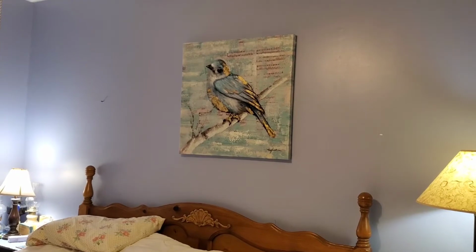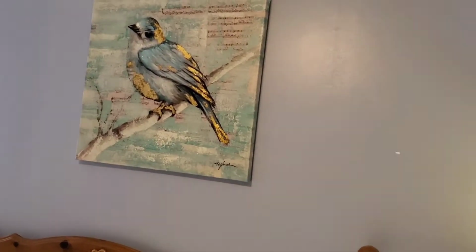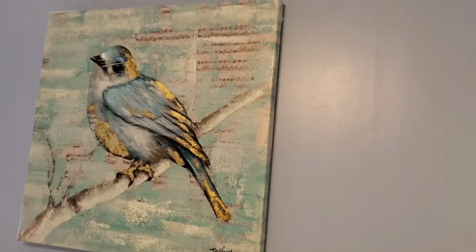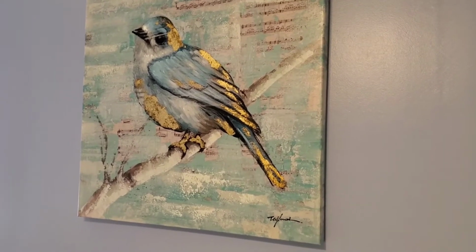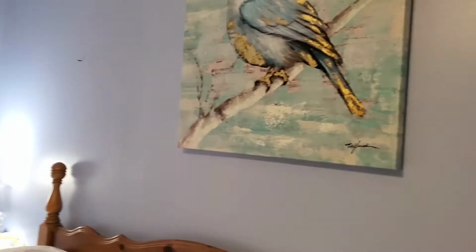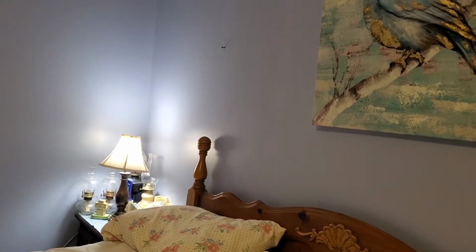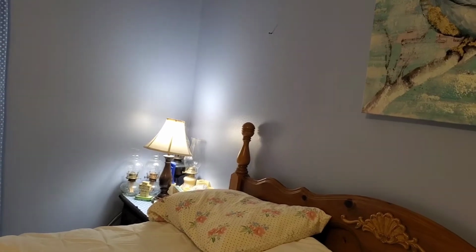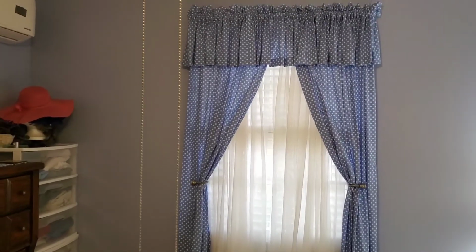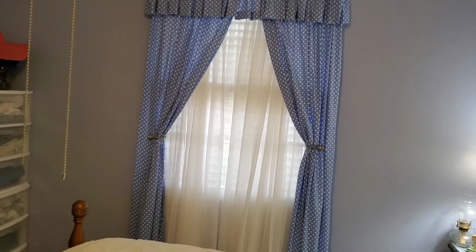So this is the picture that Robbie and Olga gave us. As you notice, let me get a little closer. It has music in the background that the bird is singing. We put this above our bed because we thought it looked okay in here. We put it in the living room originally, but it was a little bit off with the colors. And so we decided that we would put it in here and it would go fine because we have a lot of blue, as you can tell. And yes, I did make these curtains. Not that they're anything grand or glorious. They aren't. They're just curtains.